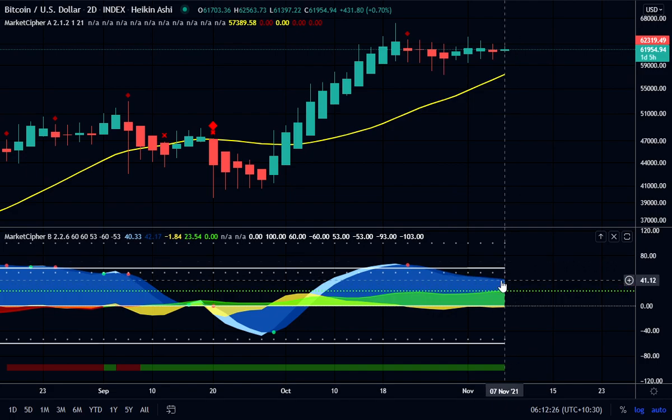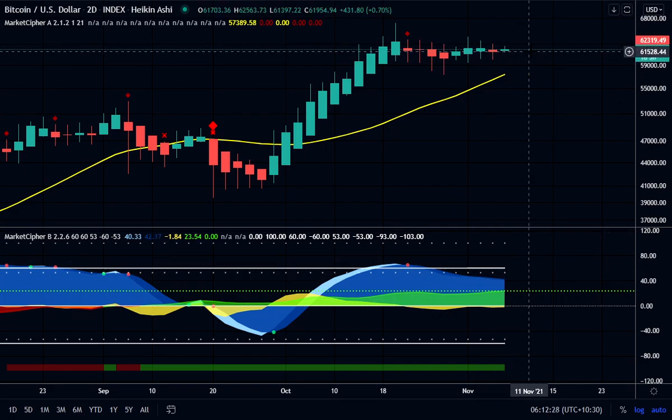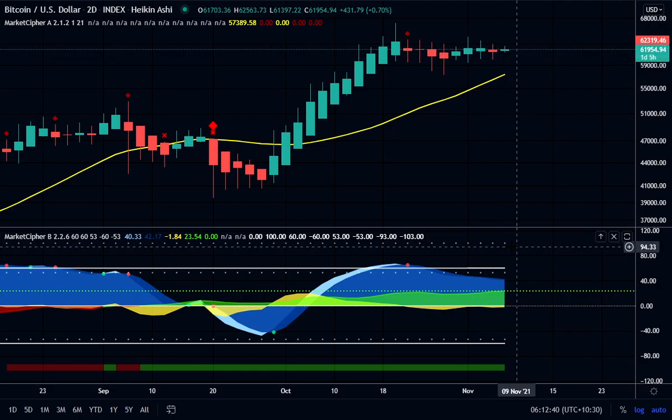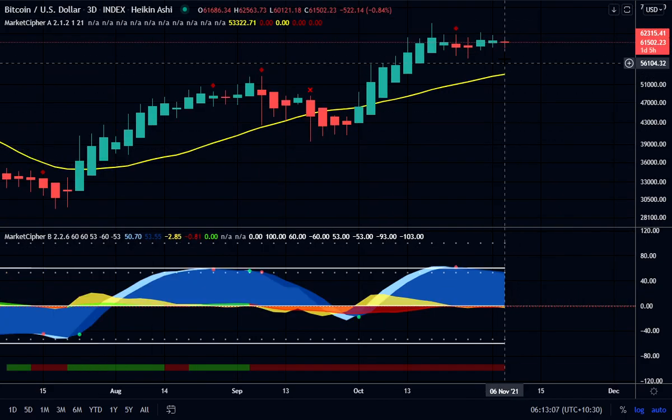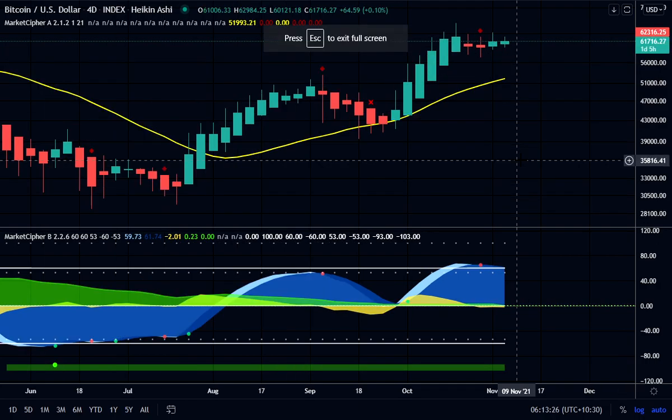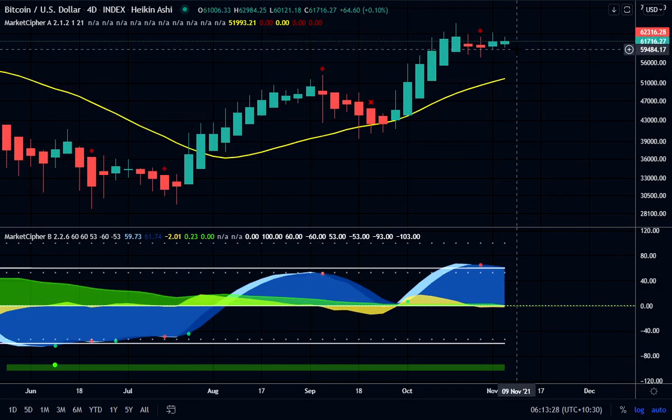And after that, I do think we'll start pushing higher, break that triangle pattern, and start trying to break those all-time highs again. We'll have to wait till Tuesday for the next 2-day candle here. The next 3-day candle won't open till Tuesday also, and the 4-day will also open on Tuesday. So we'll have the 2-day, the 3-day, and the 4-day.